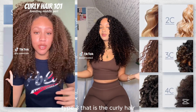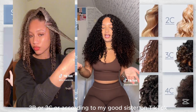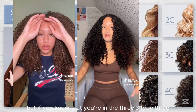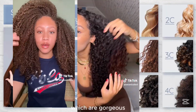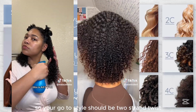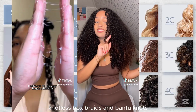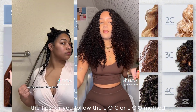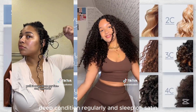Type 3, that is the curly hair. So it could be 3A, 3B, or 3C. Or according to my good sister on TikTok, it doesn't matter. But if you know that you're in the type 3 range, defined coils are your kind of coils, which are gorgeous, but frizz and dryness can creep in very fast. So your go-to styles should be 2-strand twists, flat twists and cornrows, knotless box braids, and bantu knots. The tips for you: follow the LOC or LCO method, deep condition regularly, and sleep on satin.